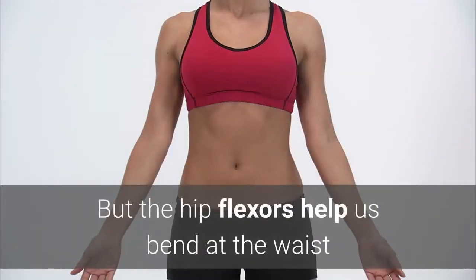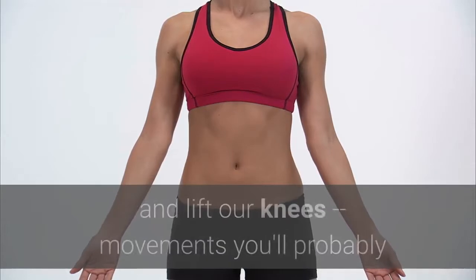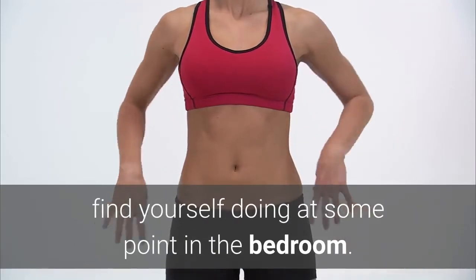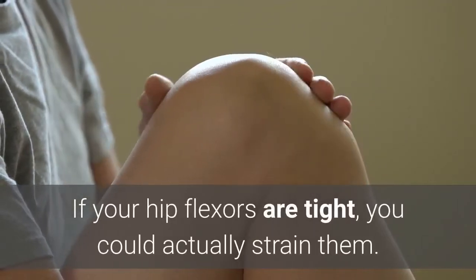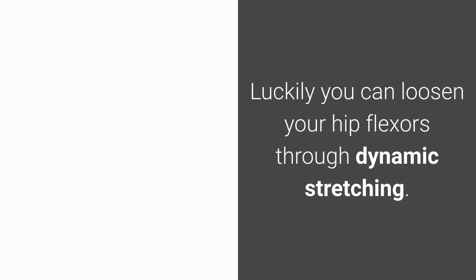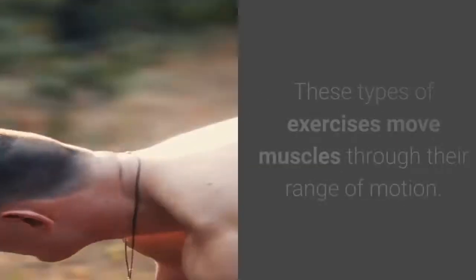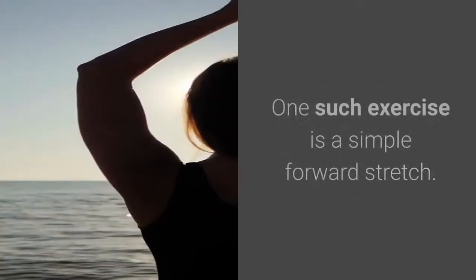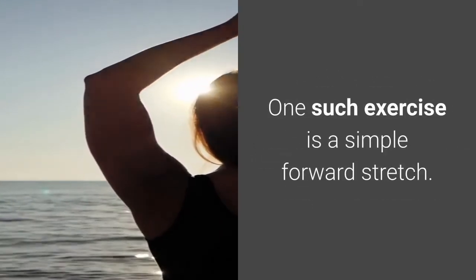But the hip flexors help us bend at the waist and lift our knees, movements you'll probably find yourself doing at some point in the bedroom. If your hip flexors are tight, you could actually strain them. Luckily, you can loosen your hip flexors through dynamic stretching. These types of exercises move muscles through their range of motion. One such exercise is a simple forward stretch.